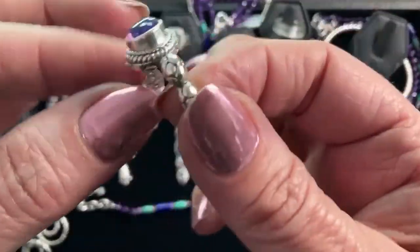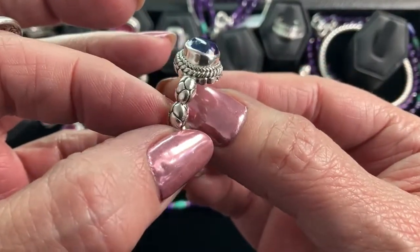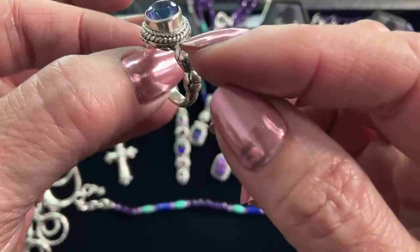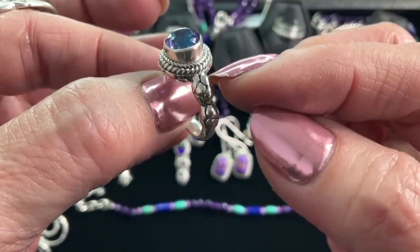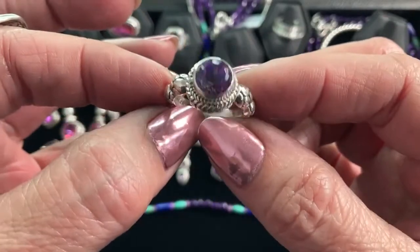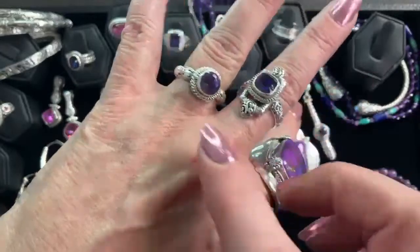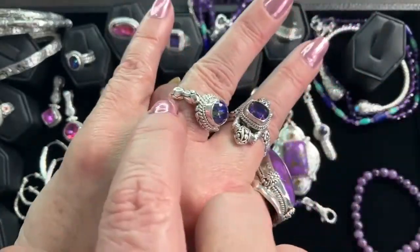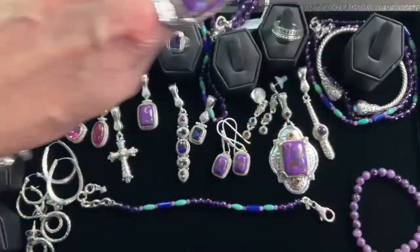Well, I love the band on this. I love the styling of this. And you know what? I'm getting the ring. It's all silver. That's going to have graduated. It's already coming at the end of the year. So I kind of feel like this purple, ladies, when that bracelet comes in, the bracelet and the ring, it'll be something you can add to it.